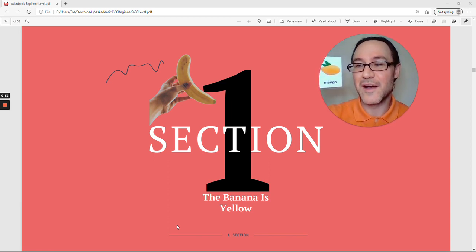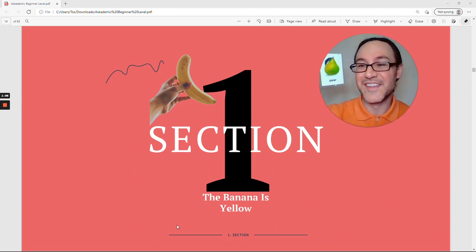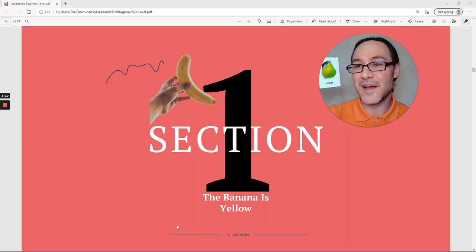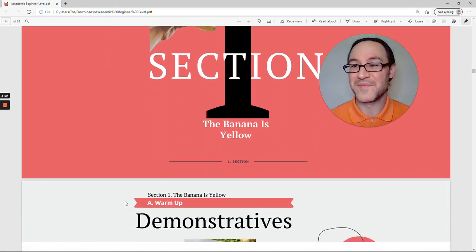It is a mango. It is sweet and a little sour. It is a pear. It is green and a little yellow. Good job! Let's get started.